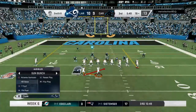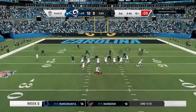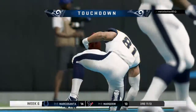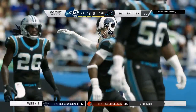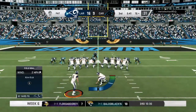Watch the eye. Quickstone, travel. Wilson. And it's complete. He's got it in the end zone. Touchdown, Rams. Noah Fant, his 2nd touchdown on the season. And the Rams tack on to their advantage.